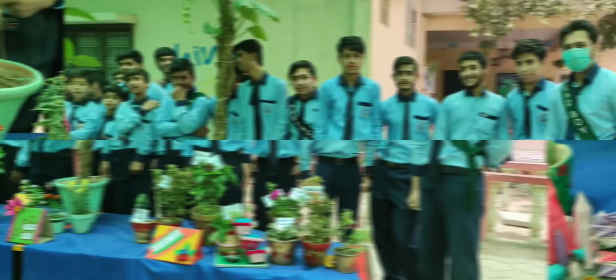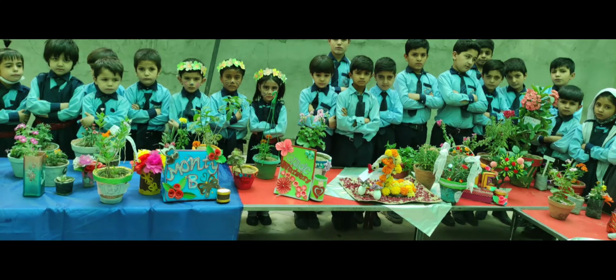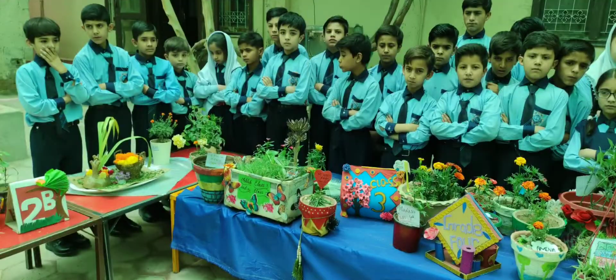Let us see a sunflower, bright yellow sunflower. It is called a happy flower. Let us see a sunflower.